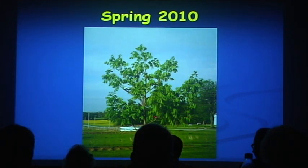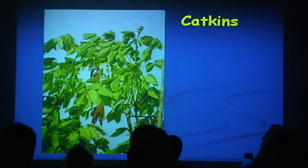I have Holderman here, Fayette here, and this is all Simpson. There's another shot of the pollen.